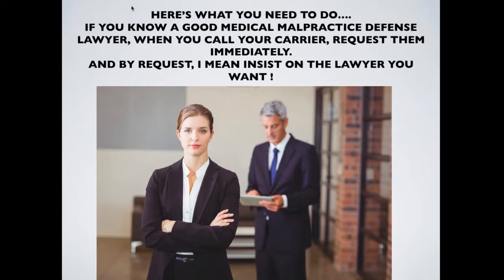So here's what you need to do. If you know a good medical malpractice defense lawyer, when you call your carrier, request that attorney immediately. And by request, I don't really mean ask nicely. I mean, you need to insist on the attorney you want if you have a preference. Each carrier has a book of attorneys or firms they work with. Ask to see it. Ask the carrier to email that list to you.